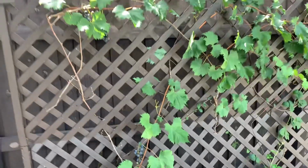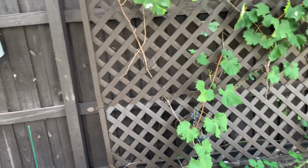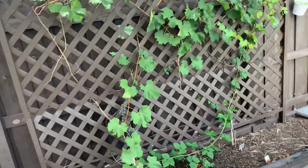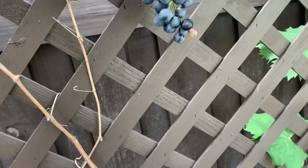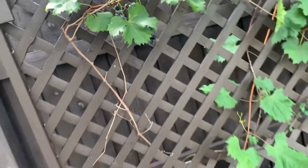Oh, and this kind of was falling apart. I don't know if you noticed that when I walked up to it in the last video, but he put some reinforcements in up there, kind of repositioned it, so now it's kind of back to normal. But my grapes are growing nice and big. Can't wait to eat my own grapes from my own garden.